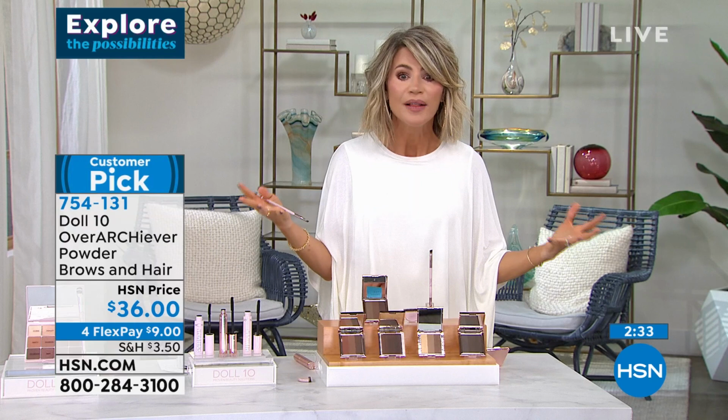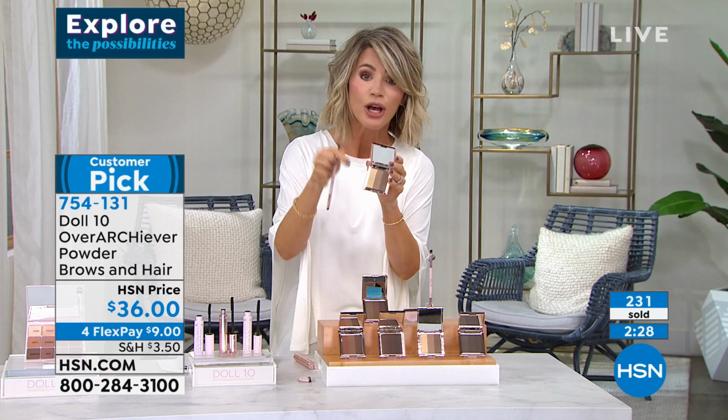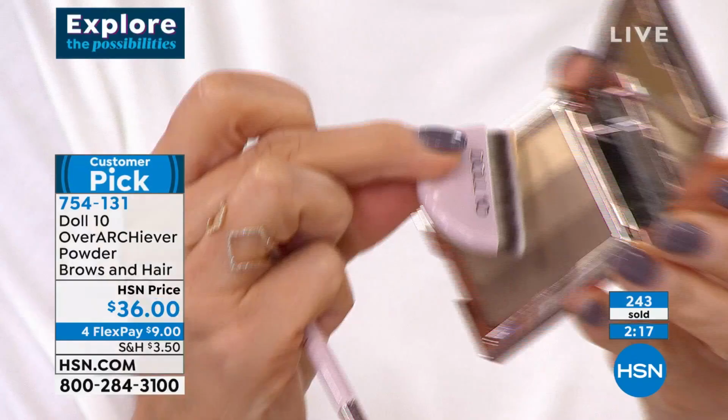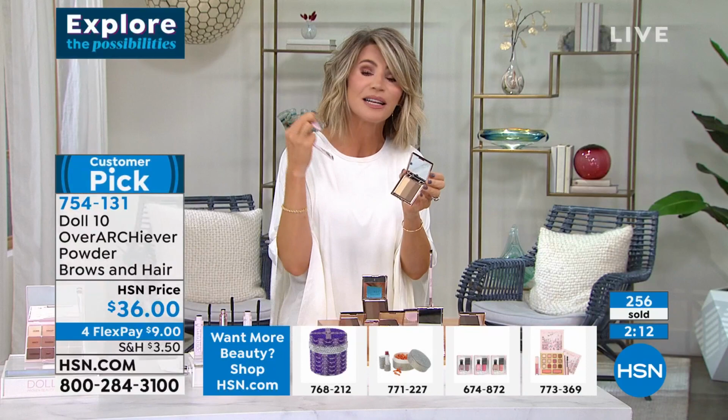So remember, you're receiving all three shades. You're receiving the spoolie side and the arched angle brush for your brows. Doris didn't stop there. This is the fill-in brush, okay? The nice thing is when you grab this, it grabs all three shades. So again, it's going to give you a better fill-in, and it's going to match your hair color better.